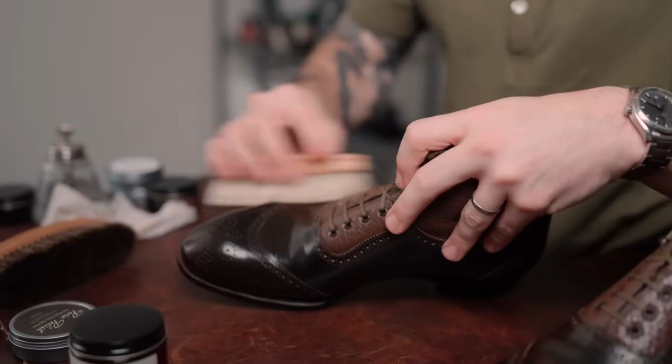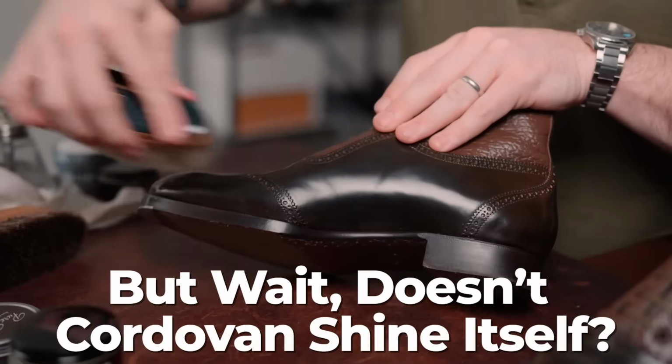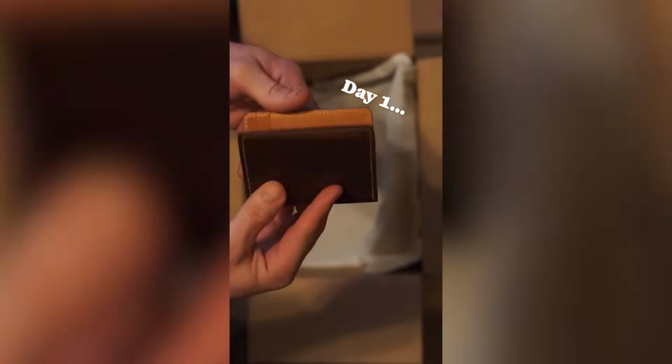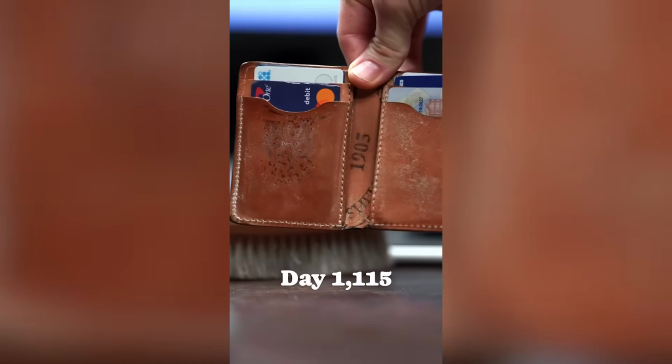What about polishing and shining? I always hear that Cordovan is a self-shining or self-polishing leather. This is shell Cordovan. And without asking you to touch a wallet that I've been sitting on, you can tell this is pretty shiny. And I've never applied anything to this. This is always the side that's against me, and this is always the side that's against the jeans. And it's shined itself.